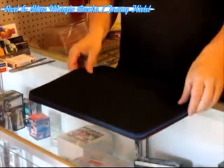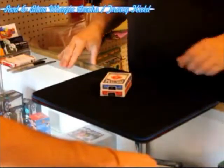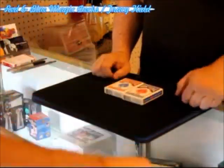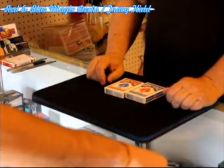Alright, let's give this a go. Okay. Got a red and blue deck. Pick a color. Red and blue. That was good. Pick a number between 1 and 10.